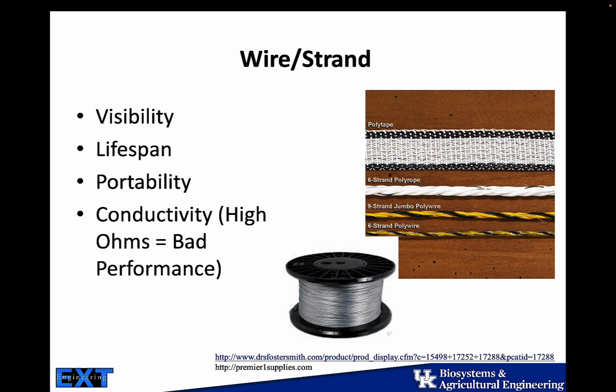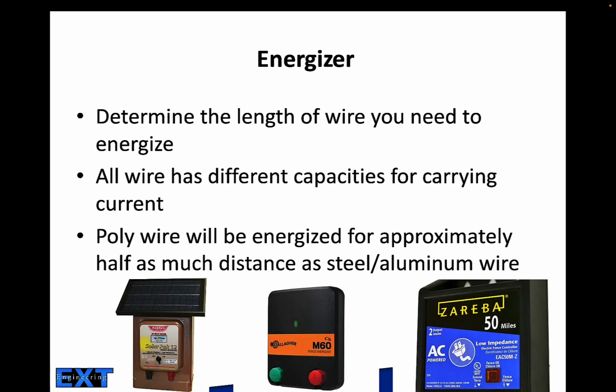And overall, all of them have less conductivity than a 12.5 gauge high tensile steel wire. They are all going to resist the flow of electricity more than the wire that we talked about for the permanent fence. And what that means is that we're going to have to be a little bit more careful when we choose our energizer to make sure it's the right size and that it can carry enough current and voltage energy out to keep those fences charged, because all those wires have different capacities for carrying current.